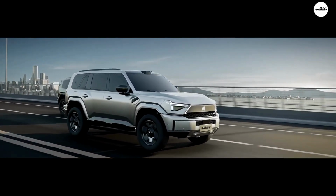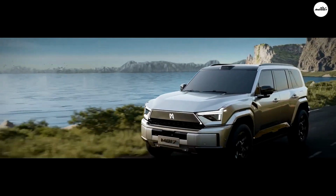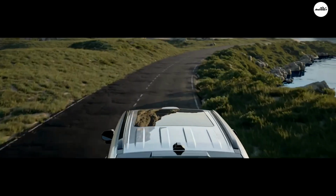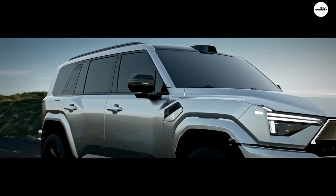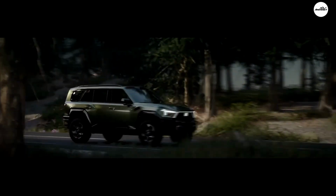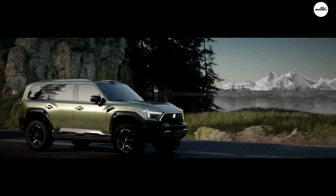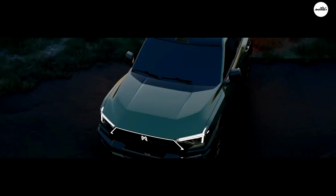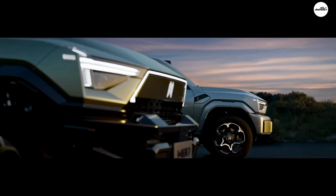And with its recent listing on the Ministry of Industry and Information Technology's official database, production is not just a dream, it's reality. Now, some say military vehicles like this are too impractical for civilian life, too bulky, too thirsty. But the hybrid system offers urban-friendly efficiency, and the modular design means it's just as at home in the city as it is on the trail.